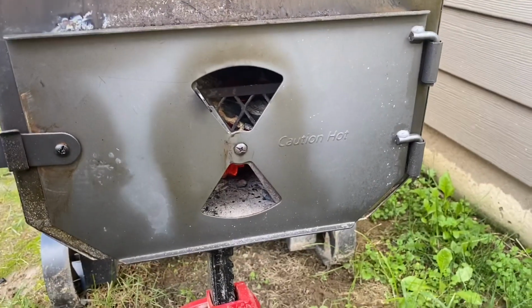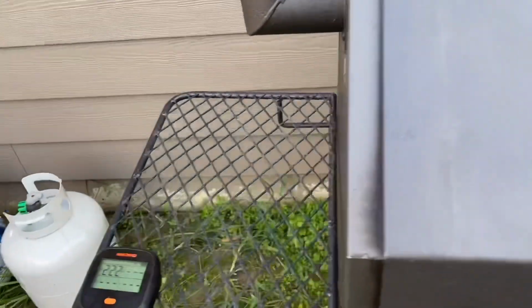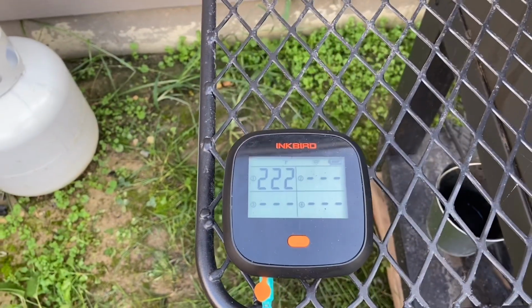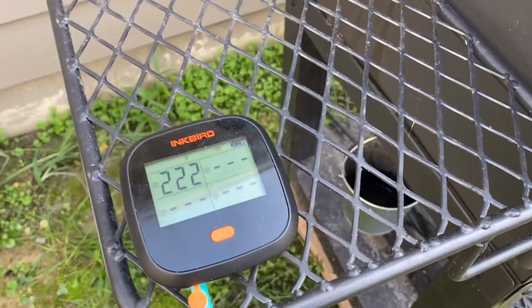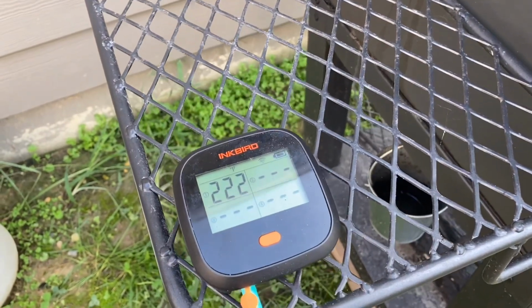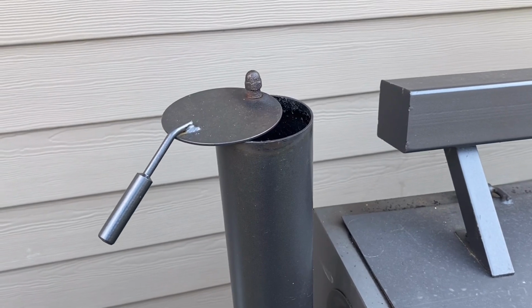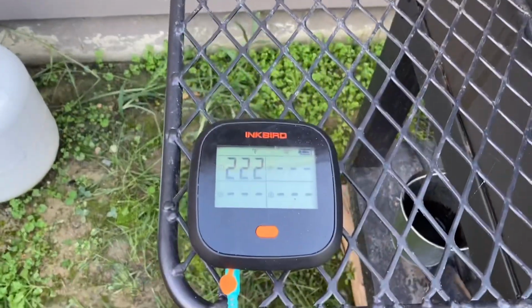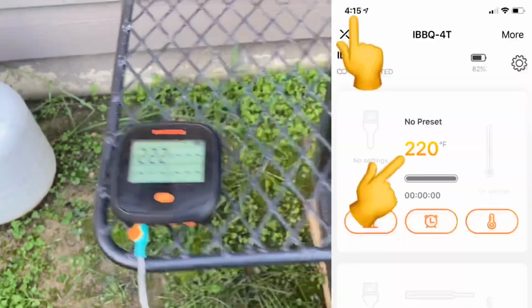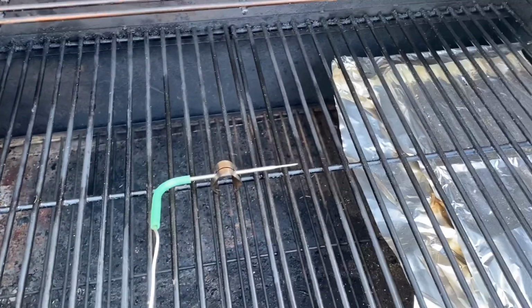So as you can see, we have a big temperature difference between 300, that was fully open, and now 222. So I'm very curious to find out, are we going to have a lot more charcoal left over at the end of this one? Let's find out. All right, we are 35 minutes in at the halfway mark. Temperature has been holding at 222. Temperature location probe, same exact spot.